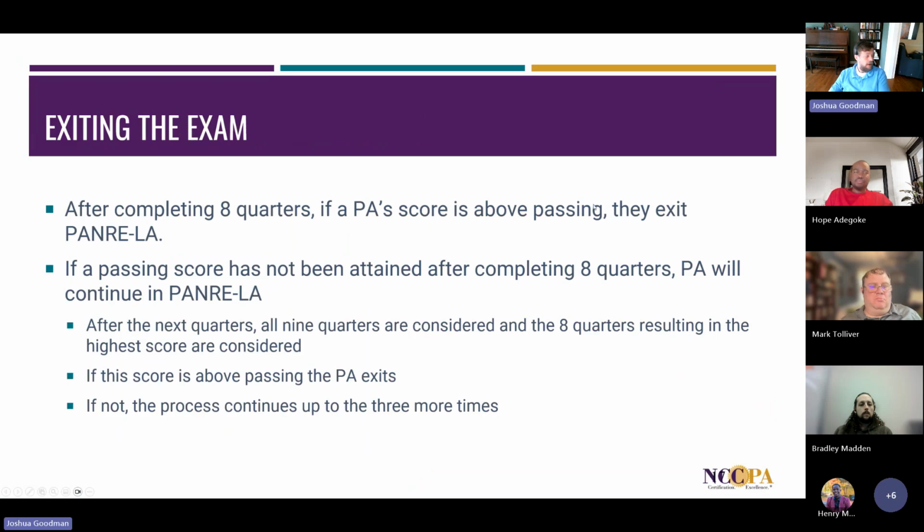After 8 quarters, you're done if you're passing the exam. If not, you continue on. And we go through a process of finding your best 8 quarters. So let's say you get to the end of the 8th quarter and you're not passing. You would take the 9th quarter. We look at all possible combinations of 8 quarters from that 9. So it's 9 choose 8. We look at the best possible score. If that score is a passing score, you exit.